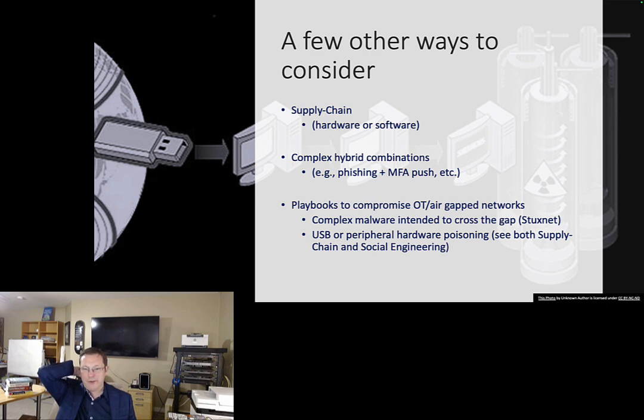But basically, there's hybrid scenarios where there may be phishing combined with social engineering. There may be hardware or software supply chain, but then other things to help it along the way, right? Like basically, MITRE ATT&CK is a set of building blocks, and creative adversaries can assemble those building blocks in unique ways. And creative, effective defenders need to remember that.